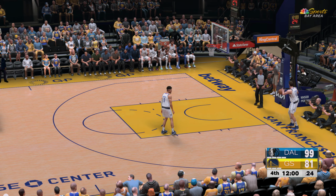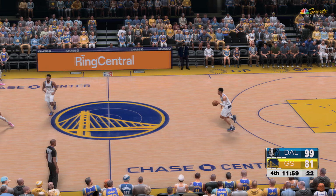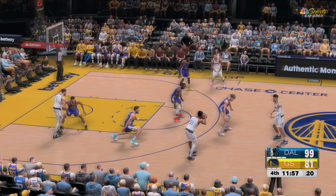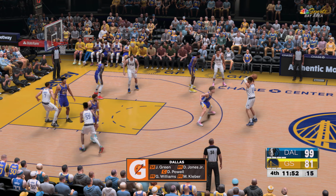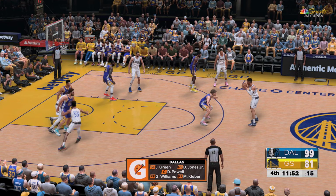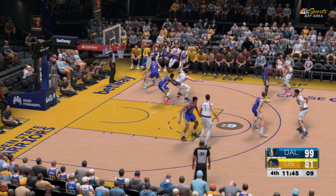And we reach the fourth quarter in a game that may already be out of hand. So the Mavericks five right now. We've got Dwight Powell. Grant Williams out there with Maxi Kleba. Then there's Derek Jones. And it's Green in at point guard. Powell finds Green.